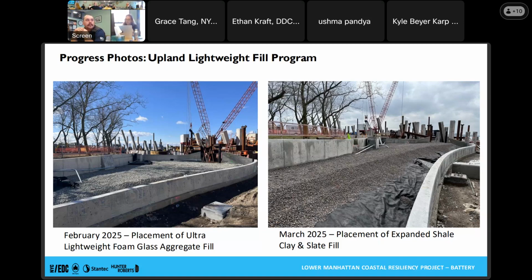So you're happy with that result? You thought that was acceptable? Yes, it has its challenges. It wasn't the easiest material to work with in a tidal environment, but overall it is working out. Would you do it again? With different constraints next to the tidal environment, where you're trying to place it, yes.